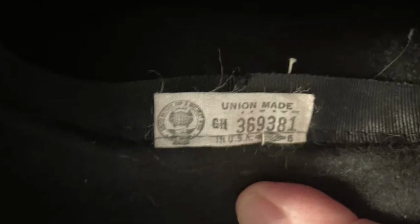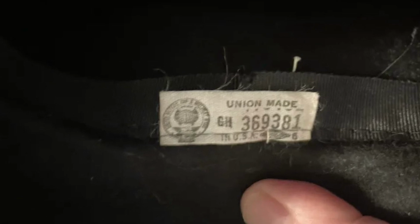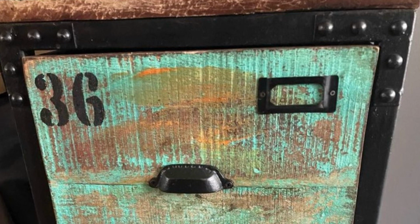But I always seem to do well when I find some really interesting vintage hats, so I always pick them up. I mean, maybe people use them for show. I don't know, but I'm going to see. I've listed it for like $25.